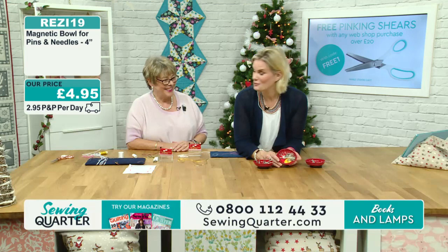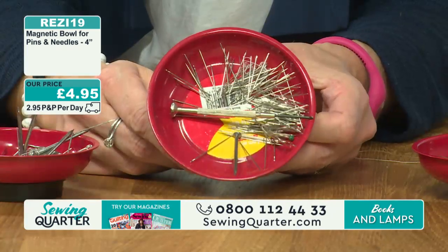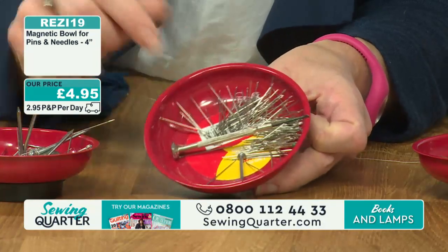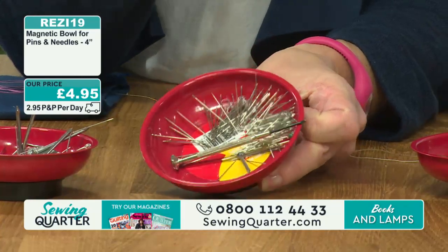Because you sell these for £4.95, so that's 5p change when you give us your £5 note. Thank you very much. Perfect. Absolutely perfect. Even your larger items held securely in here.